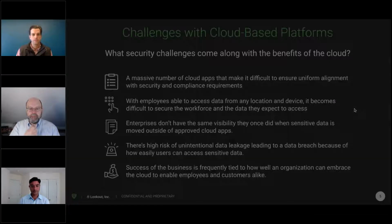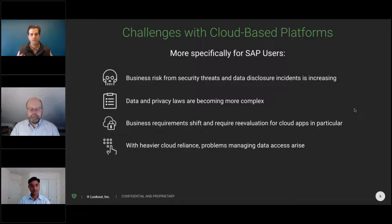So Madhu, I want to bring it over to you for this one, because you have a lot of success and experience chatting with SAP users and some of the challenges they face. So do you want to run through these challenges here?